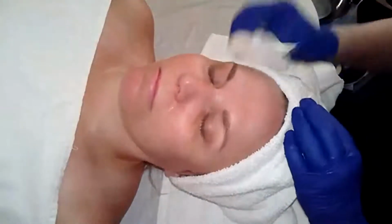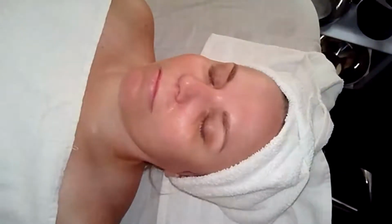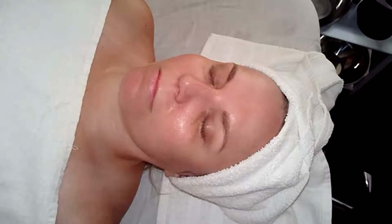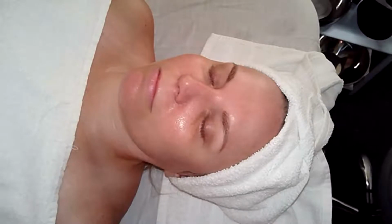So I like to blot the skin to make sure it's dry. You can degrease the skin with alcohol or with my clarifying toner that has witch hazel. Or I do have in my skincare line my peel prepping solution. So those are the two that I recommend. We're going to use the clarifying toner to further degrease the skin.